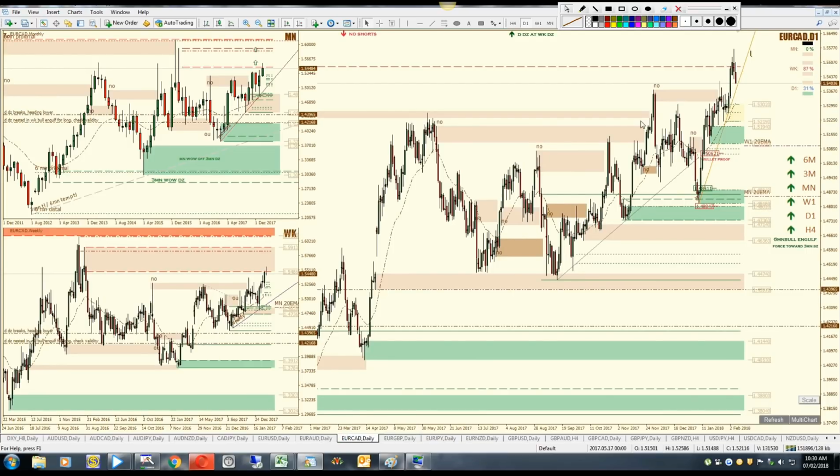Euro CAD. So this one, Euro strength, CAD weakness. So I believe this one's going to go higher as well. I've got an area here that I'm watching for potential setups. But what I want to wait for is for Euros to be done with profit taking. I want it to make its drop. I want the drop to react to some demand. I want momentum to start to shift. I want there to be a clear signal that price is going to go back to the upside.